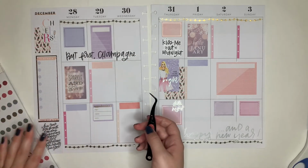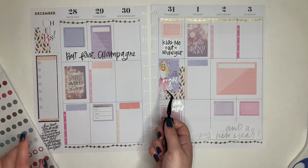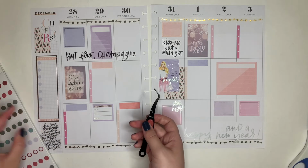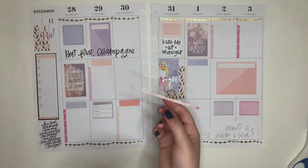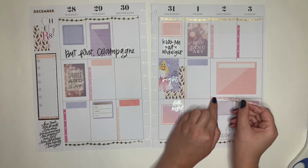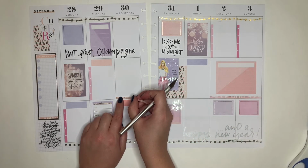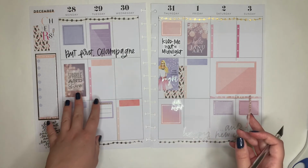I think these are just the perfect color for my sidebar. Really liking that. However, I am not liking how this bottom skinny washi sticker overlaps the silver foiling. So I'm gonna go ahead and trim that with the X-Acto. I do want to get some more of this washi in so it just doesn't look super isolated. I'm going to put one at the bottom of this weekend. Taking another section of that and, oh, but if I go there, then I can't layer there just because it's going to take up the whole box.